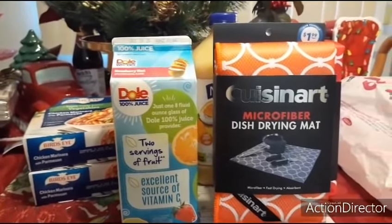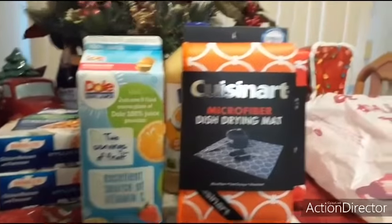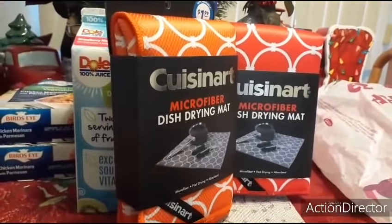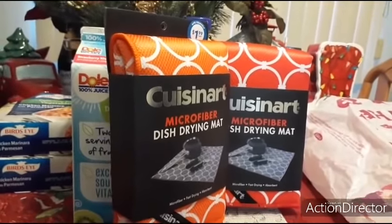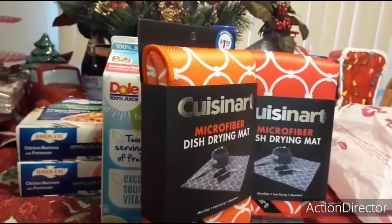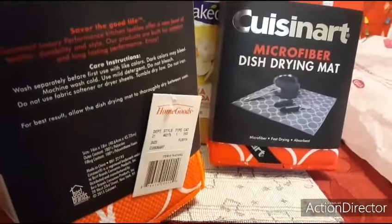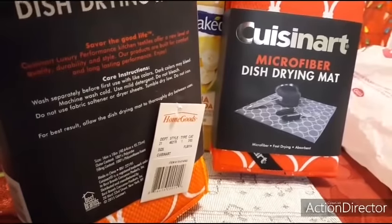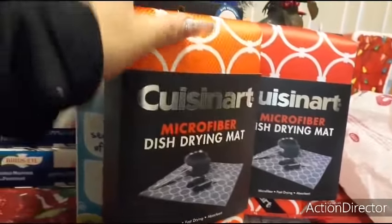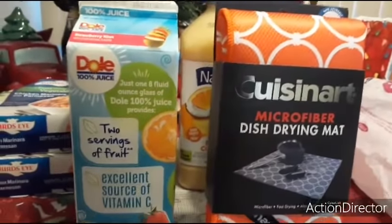I also needed the Cuisinart microfiber dish drying mats. They're only $1.99. And so I picked up orange and red, some cute bright colors to throw in my kitchen. I already purchased the red one, but I had to throw it away because it got dirty, and I was not trying to wash it or anything. So anyways, what I found is that these came from HomeGoods. So there you go. I don't know how much they're selling them at HomeGoods for, but apparently they didn't move them, so the 99 cent store got them. So these make for cute gifts as well. I mean, they're Cuisinart, so it's not some chintzy name brand.